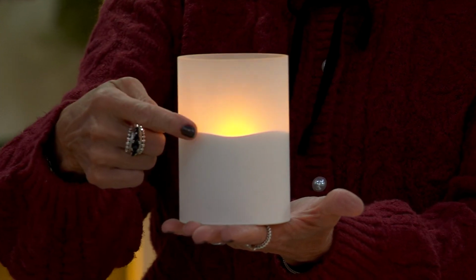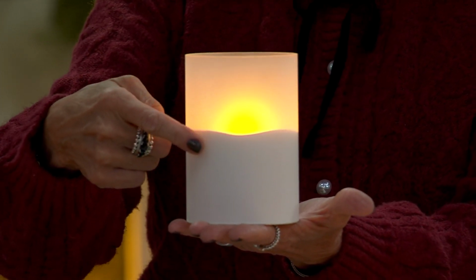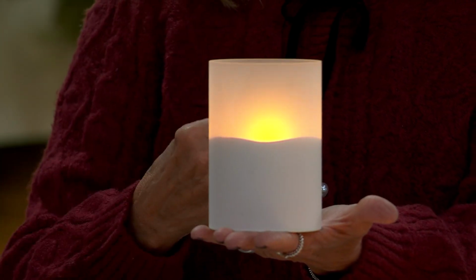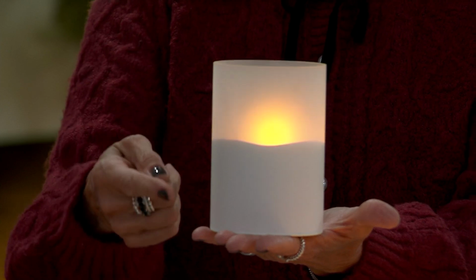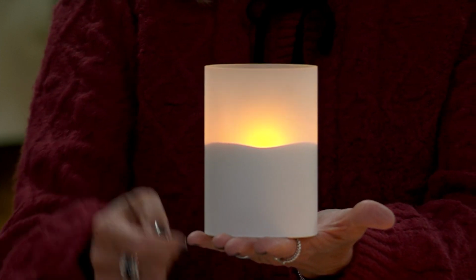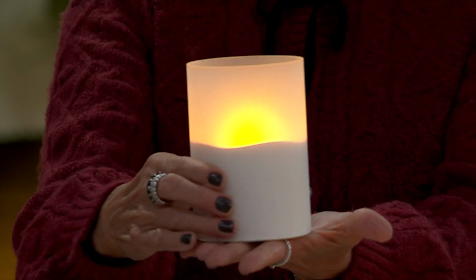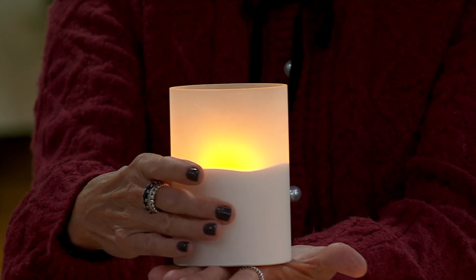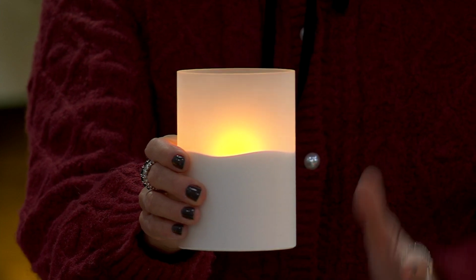Honestly, that to me looks like a sunrise. If you've ever seen a sunrise over the ocean, if I can peel myself out of bed early enough, my husband and I will go and check that out. So that's just so pretty. There's that gorgeous glow all around on all sides. You're going to add that element of coziness in your home. This is how you can do it.